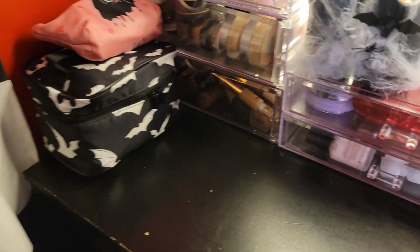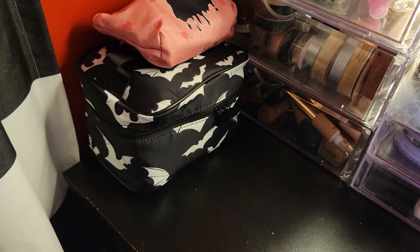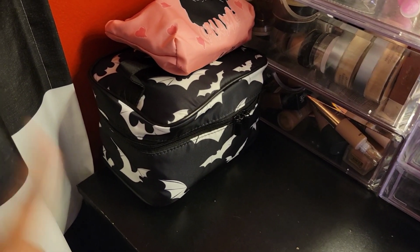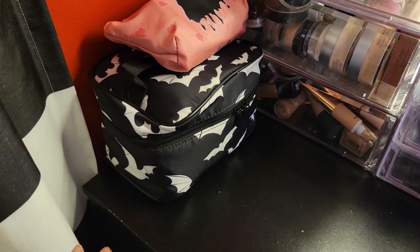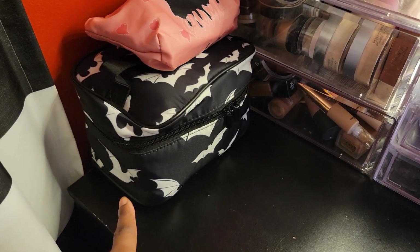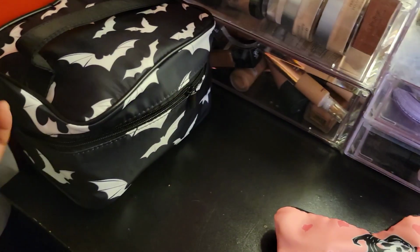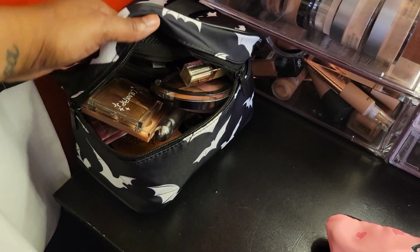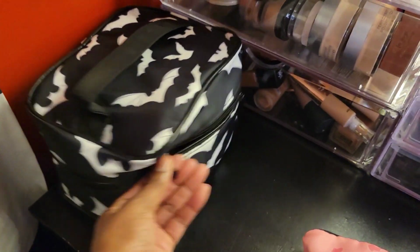And then over here I have my makeup bag. So lately I've been switching out my makeup bags, and this is basically all of my everyday makeup in here, but I do need to switch it out because I want to put my fall makeup in here. And this is makeup that I had from the summer, towards the end of the summer, so I need to change all of that out. I changed the makeup bag, I just didn't change the makeup.